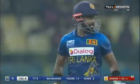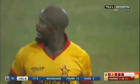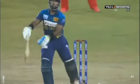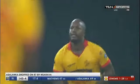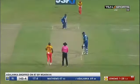Almost a good yorker. Got to be set. Just missing the length, but probably so. Hitting as straight as possible. Charith, when he hits it, he packs a punch. Strong forearms. And Sikandar Raza was a mere spectator. Hopefully not too much damage done to it.